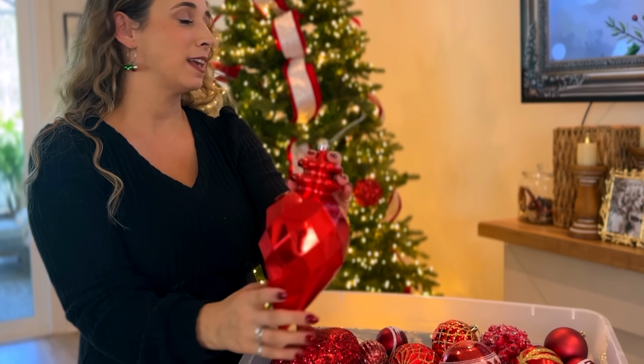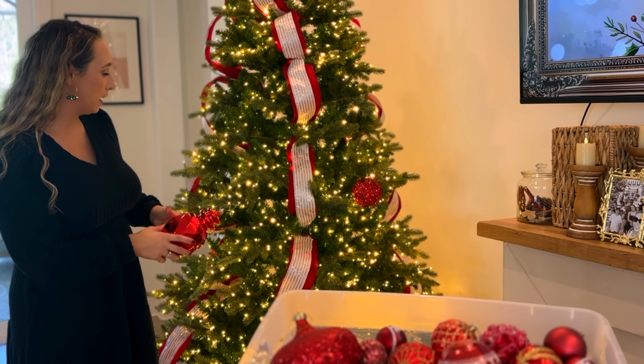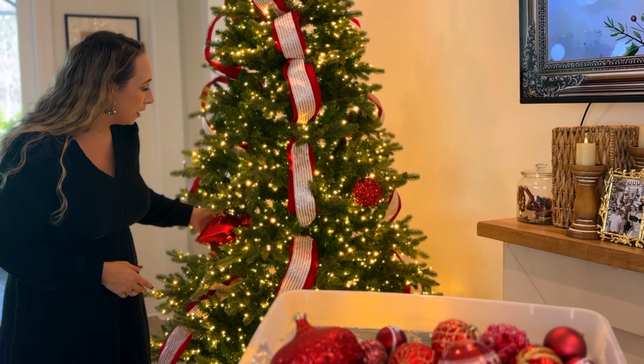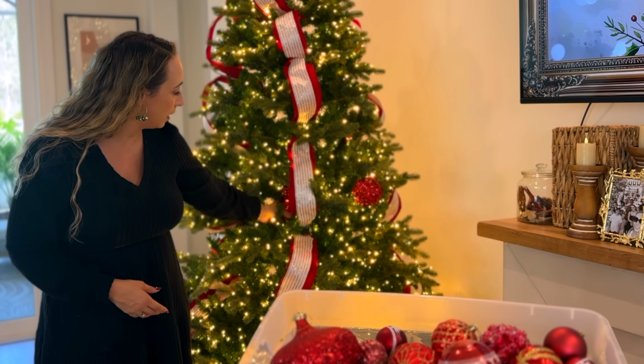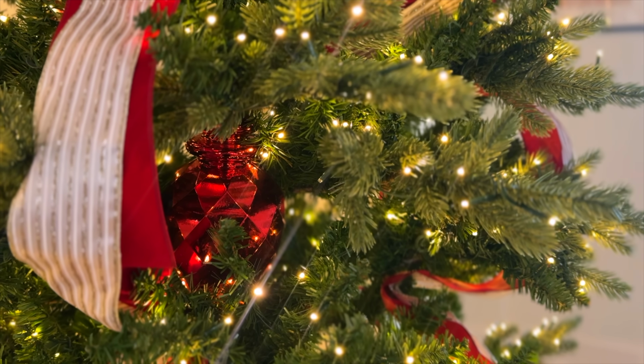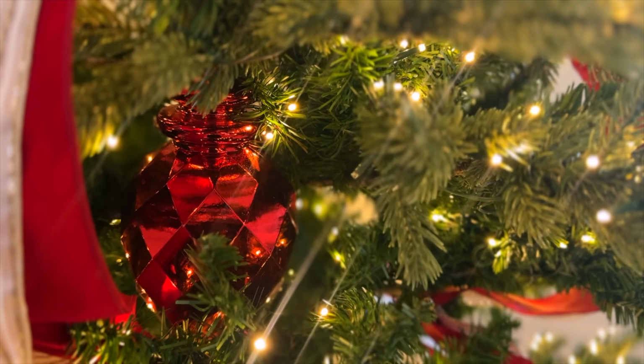I like to take some of these larger size ornaments and stick them deep into the tree, and just that way it adds a little bit of shine and shimmer from the inside. It reflects the lights, it adds a little bit of color in there. You don't even really have to hang them. If your tree is pretty full, you can actually just stick them inside.